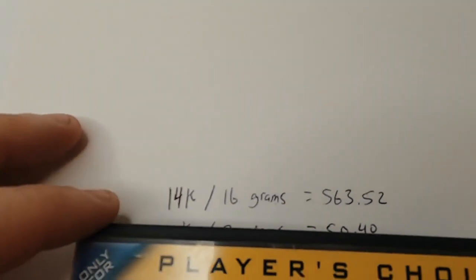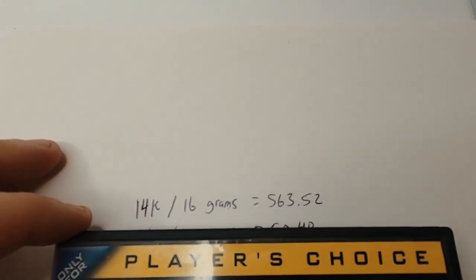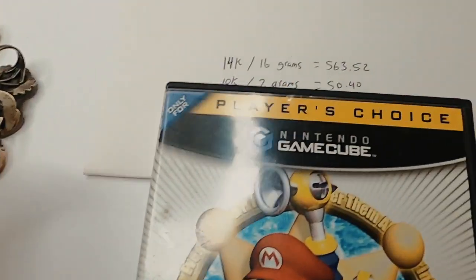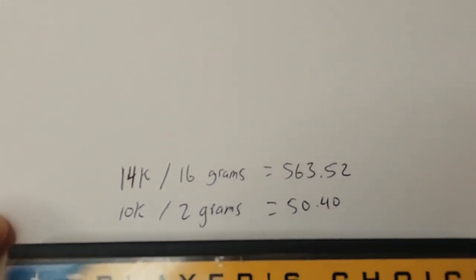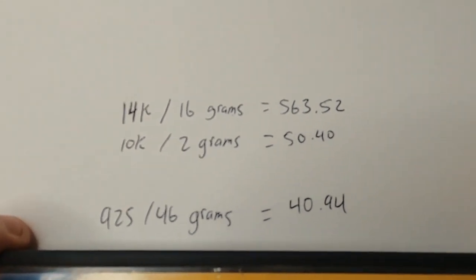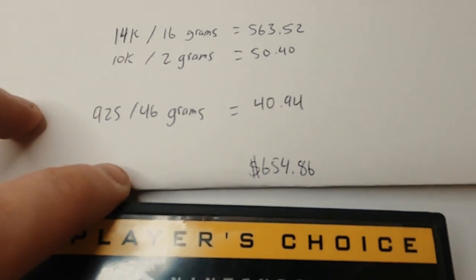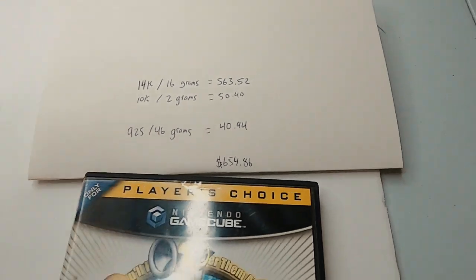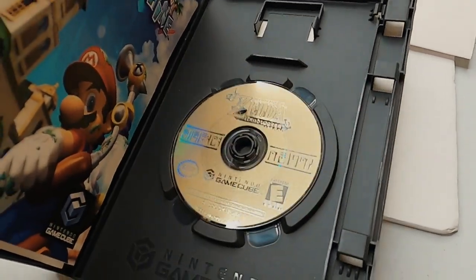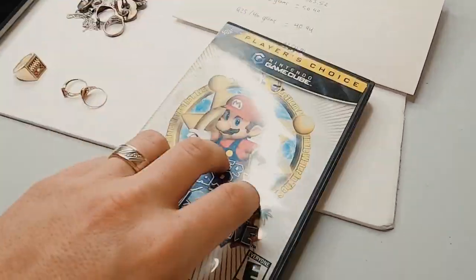For that large ring, it was 14K, 16 grams, and it came out to $563.52. For these two gold 10K rings, it came out to 2 grams, and the total was $50.40, and the silver was 46 grams, and that came out to $40.94, which is a total of $654.86. And then, as you know, the game wasn't inside, which is a bummer, but it has Zelda, and I get around $60 for the game, and probably $20 if I wanted to sell the case with the manual in there.